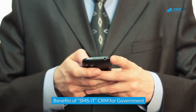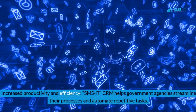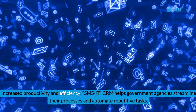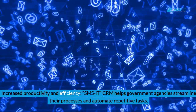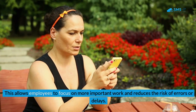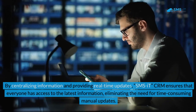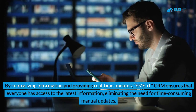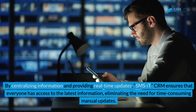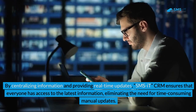Benefits of SMS-iT CRM for government. 1. Increased productivity and efficiency. SMS-iT CRM helps government agencies streamline their processes and automate repetitive tasks. This allows employees to focus on more important work and reduces the risk of errors or delays. By centralizing information and providing real-time updates, SMS-iT CRM ensures that everyone has access to the latest information, eliminating the need for time-consuming manual updates.